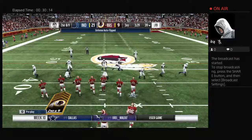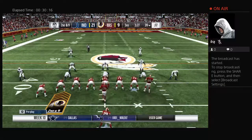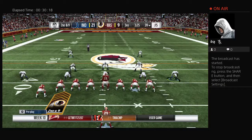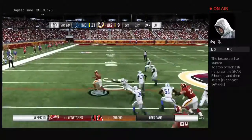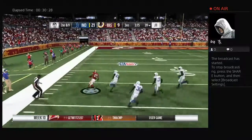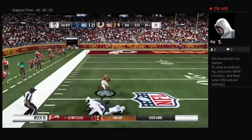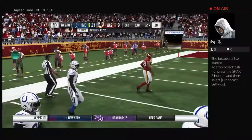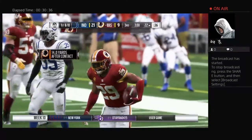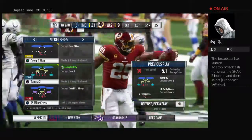We know that securing the point of attack, especially against the big-bodied guys in the middle of this D, has got to be priority one. Now let's go. Green 39. Geis with a carry on second down. Finding some room at midfield. And he takes it all the way down to the 22. Almost unstoppable on the ground there as that one is good for 39.